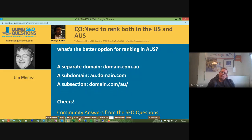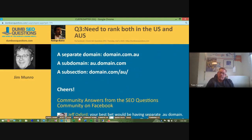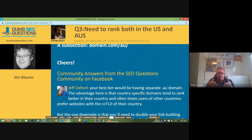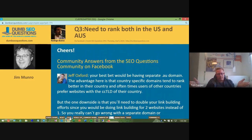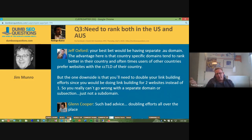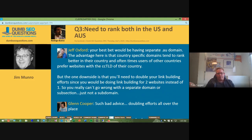Okay, so this would be my 2 cents, and there could be loads of different ways, and I'm sure other people have loads of different things. Essentially, Australia and the US are both English. Yes, there might be some very tiny differences between US language and Australian, but essentially 99% of it is going to be exactly the same. So I would just use your country and use hreflang to denote which page is for which.